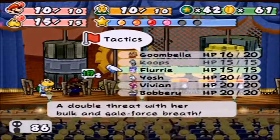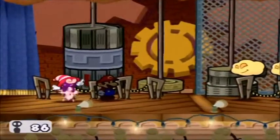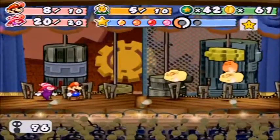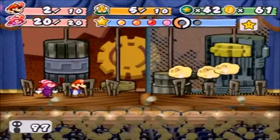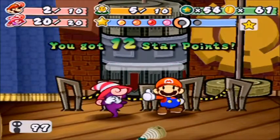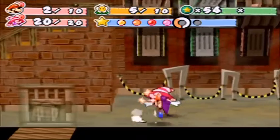Okay, we're gonna swap out, use Vivian, and let's see if I can pull off her Fiery Jinx. Well, we were stylish. Oh, cool, we did damage. Bam! Oh, I can't super dodge this. Okay, we're hurting. Oh, okay, they're all gone. Okay, let's get out of here before we get hurt more. That would not be a good thing, you know.